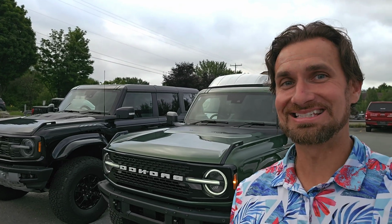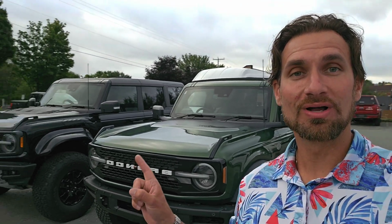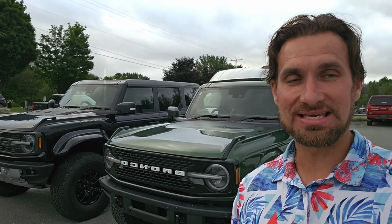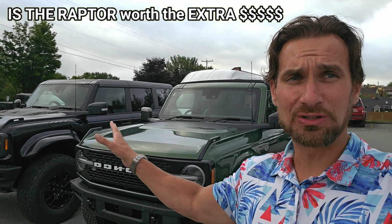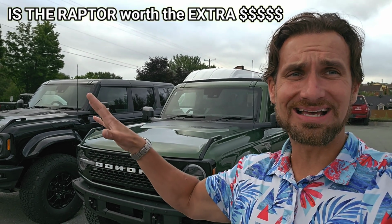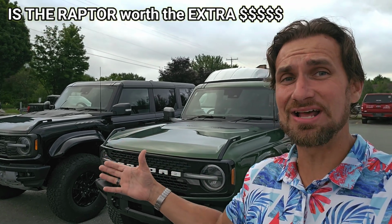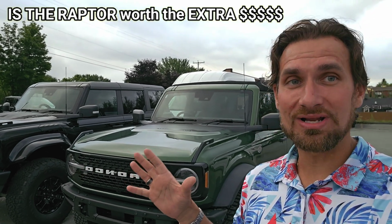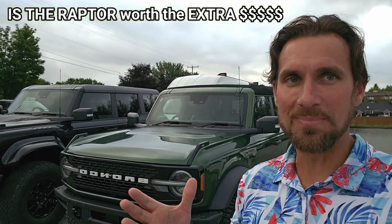Now this is exciting. We've got a comparison between a Wildtrak Ford Bronco and a Bronco Raptor. The size difference, I didn't expect it to be this much of a difference. I've seen the Wildtrak, I've seen the Raptor parked up on a hillside. I've already had a new one, but we never had it parked right beside another Bronco. And this thing's huge because the Wildtrak already looks huge when you park it beside, let's say, a non-Sasquatch model.